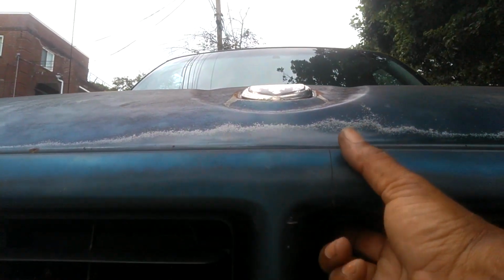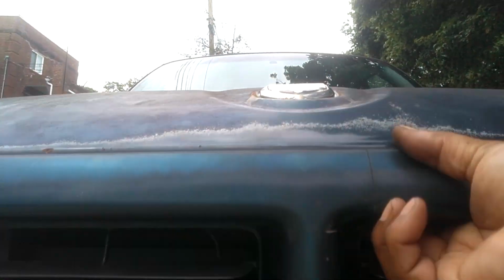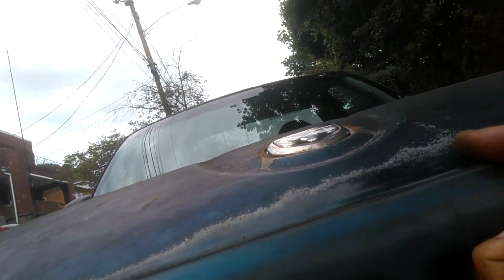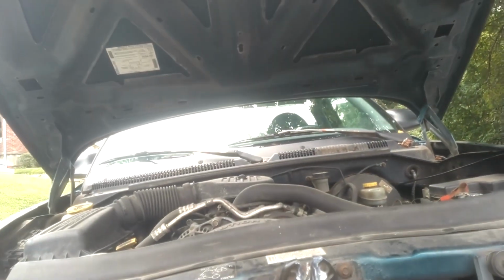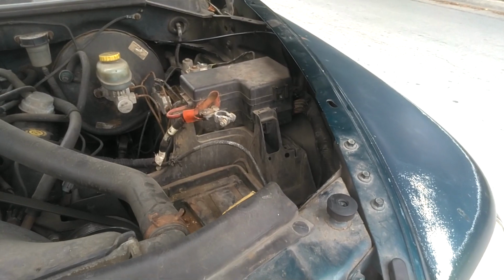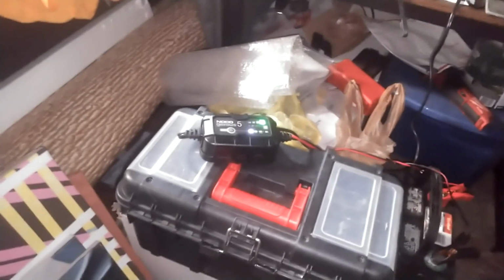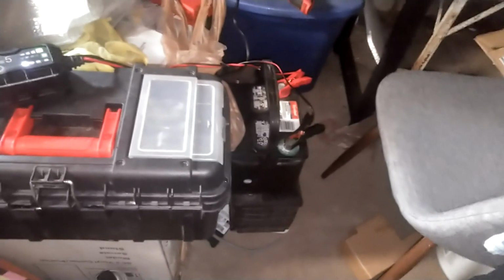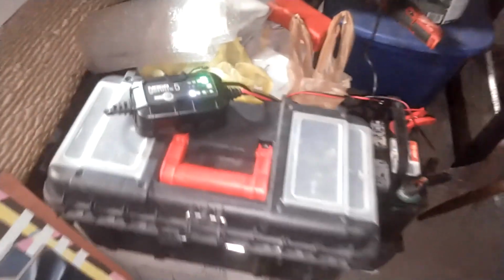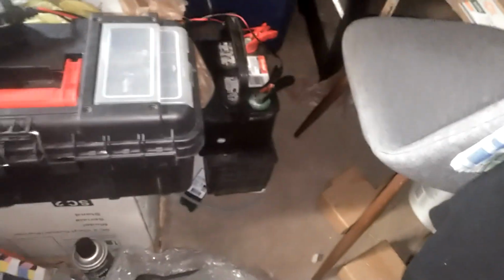I reached my hand in there. I moved the part over that I'm supposed to, to get it the rest of the way open. We are good to go. Now I need to go check, see if that battery's charged, and go from there. Had this thing hooked up for 30 minutes. It's showing it's fully charged. I'm going to go put it back on the vehicle. Hopefully we won't have any starting issues.